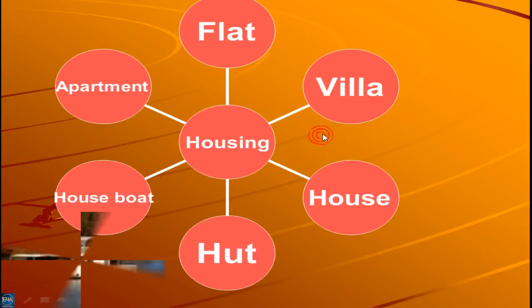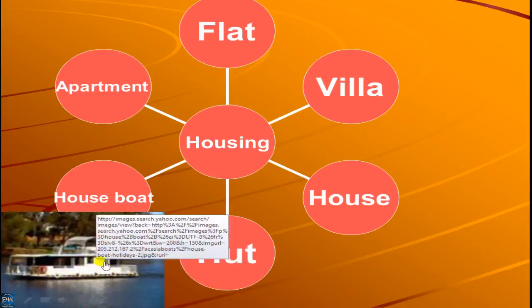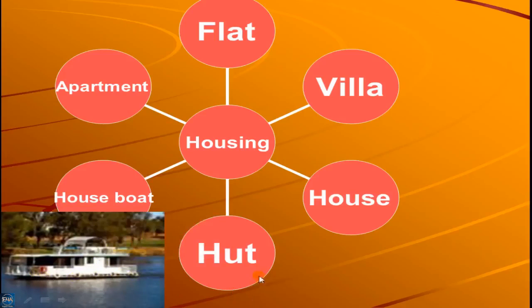Houseboat. This is a houseboat, a ship. In Egypt, some people live in a houseboat, a ship on the Nile. A houseboat. Hut: it's made of wood. Cabin, hut or cabin. Housing: flat, apartment, houseboat, hut, house, villa.